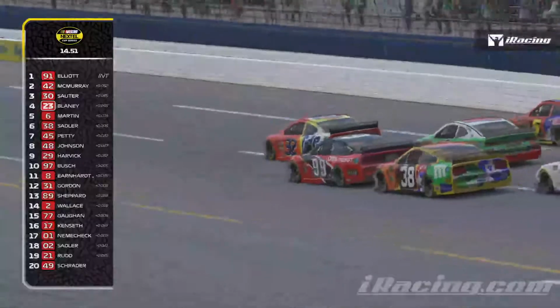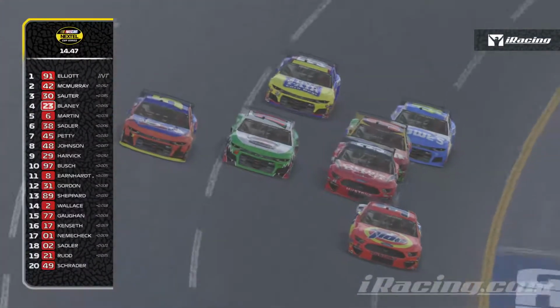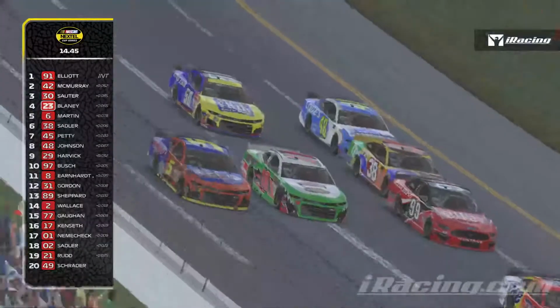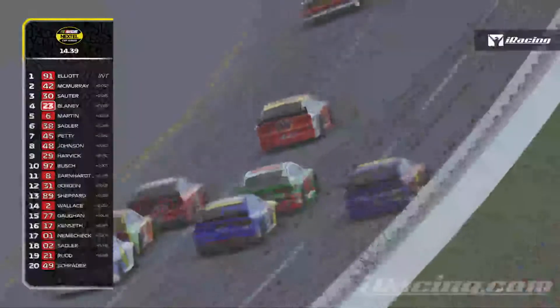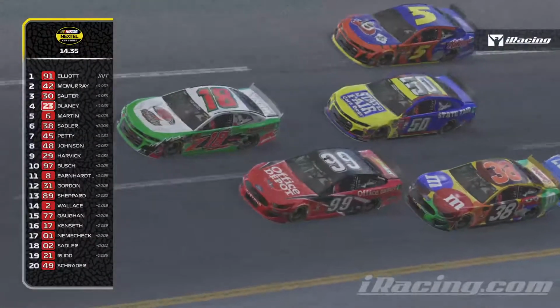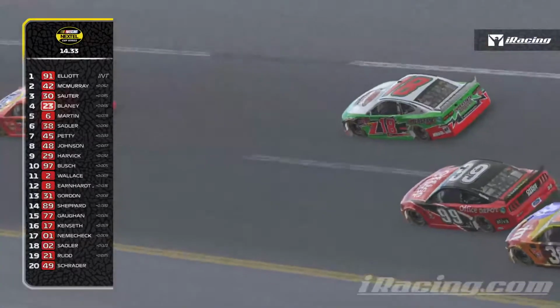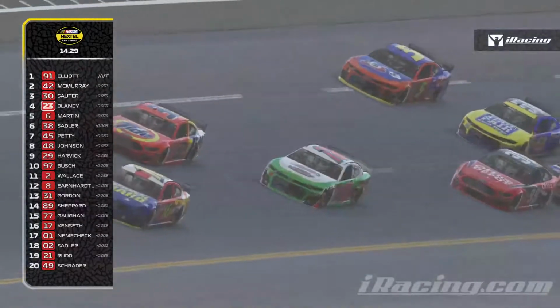It should be a pretty entertaining race. Some of them don't have the numbers quite right because they're stamped instead of being painted on. But for the most part, it's looking pretty good. If I were to do this manually myself, it would probably look a little better, but I don't have the time to do it manually, and I don't think anybody else does either, which is why some of these don't quite look right.